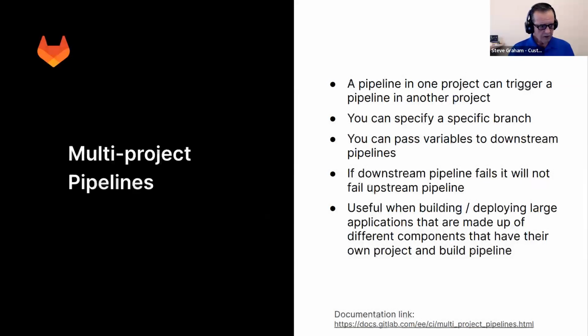Now, next I want to talk about multi-project pipelines, and this is a special use case. You might have a monorepo that you broke up into a bunch of different components just to make it easier for your teams to manage. And in this particular case, this gives you the ability for a pipeline in one project to trigger a pipeline in another project. You can specify a specific branch in the target project if you need to. You can pass variables to the downstream pipelines. And if a downstream pipeline fails, it will not fail the upstream pipeline unless you use the depends keyword. And this is useful when building and deploying large applications that are made up of different components that have their own project and build pipeline.